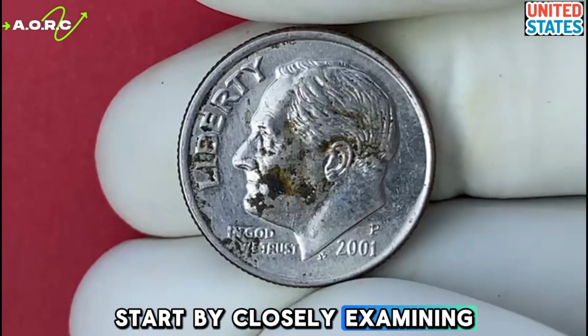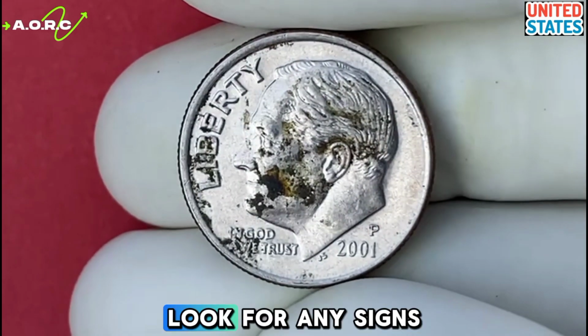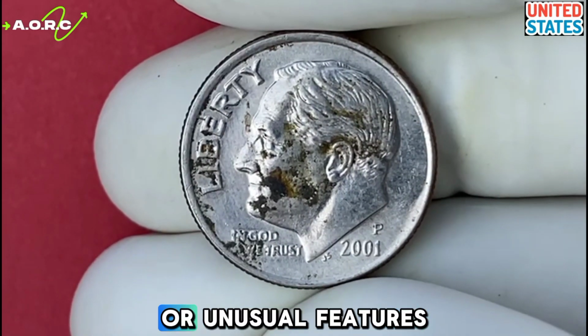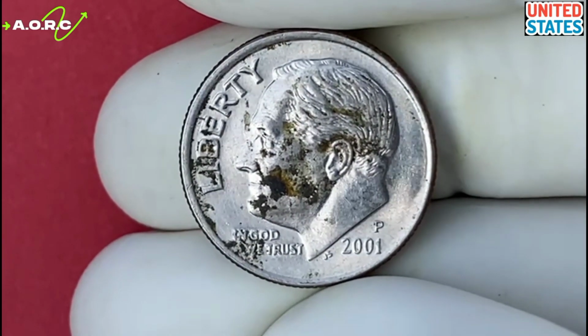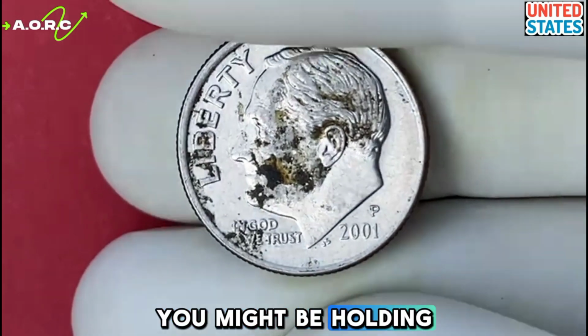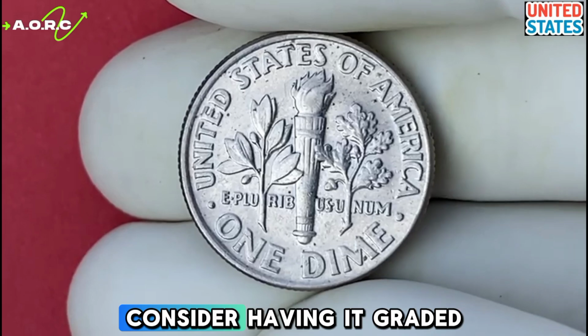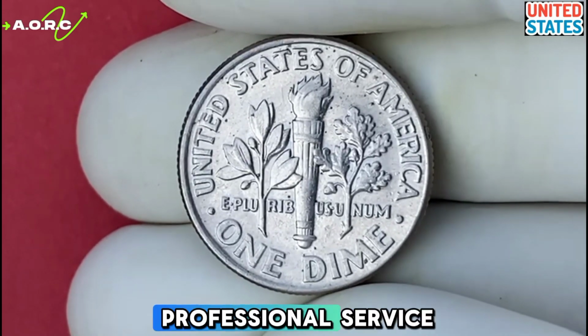Start by closely examining it under good lighting or with a magnifying glass. Look for any signs of minting errors or unusual features. If your coin appears uncirculated or exceptionally shiny, you might be holding something special. To unlock its full potential, consider having it graded and certified by a professional service.